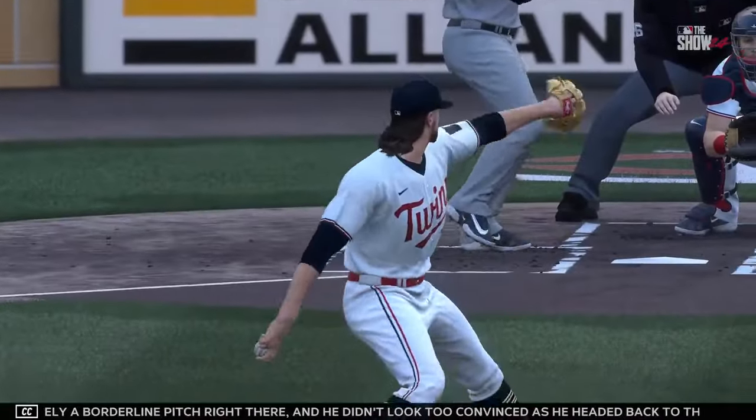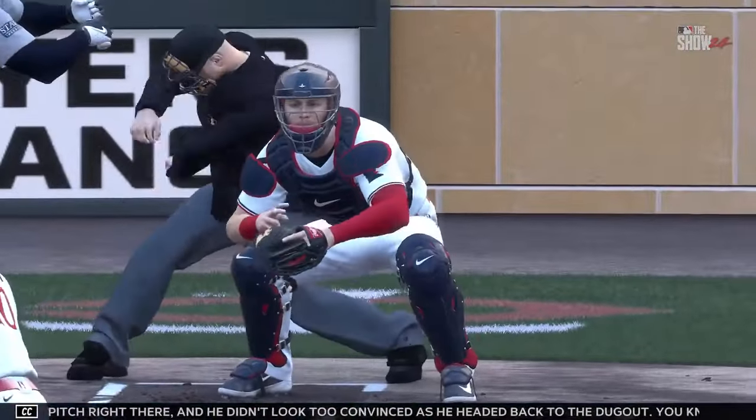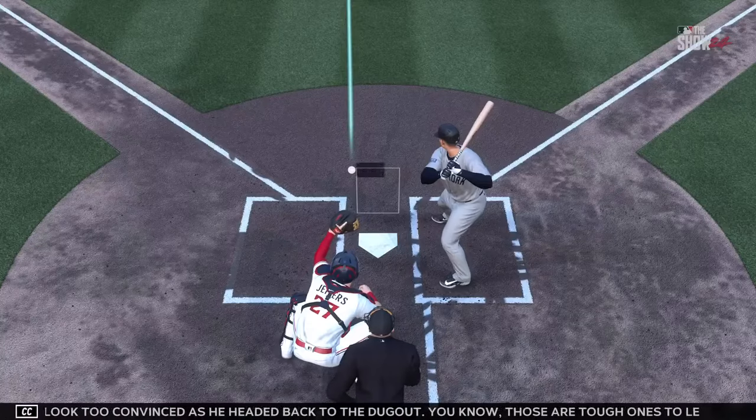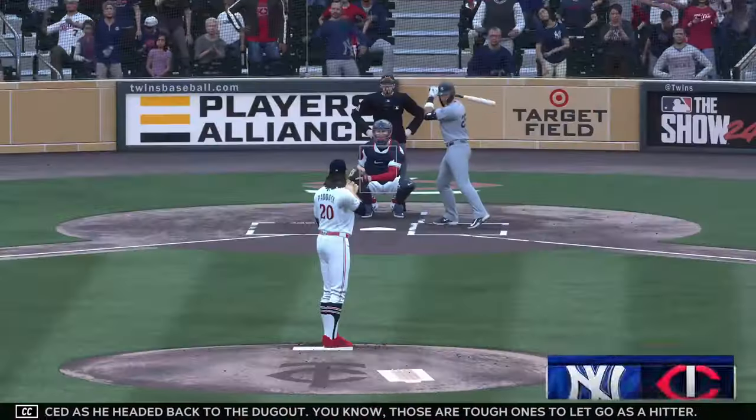As he headed back to the dugout. You know, those are tough ones to let go as a hitter, but with the human umpire calling balls and strikes, it's always going to be on you to protect yourself with two strikes.